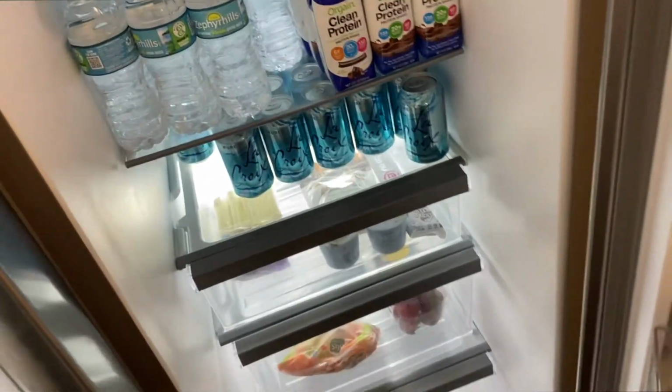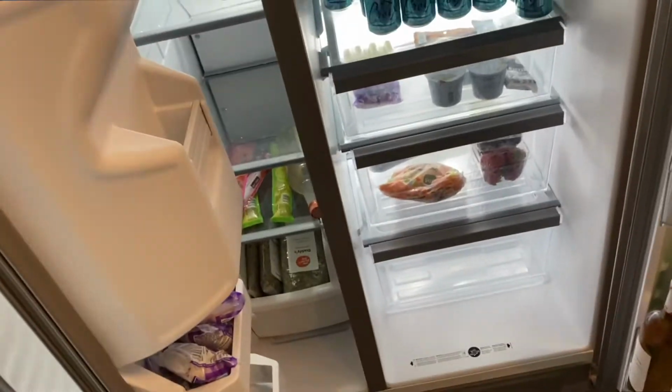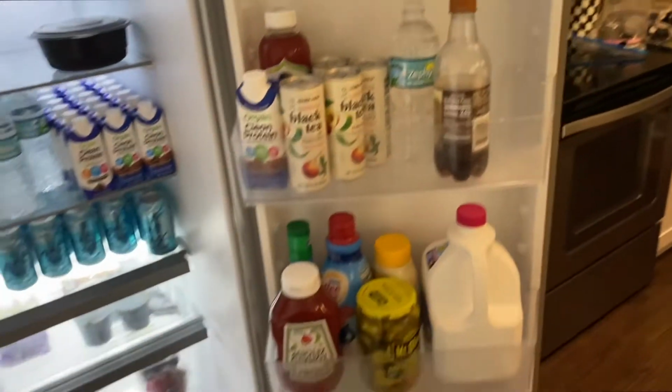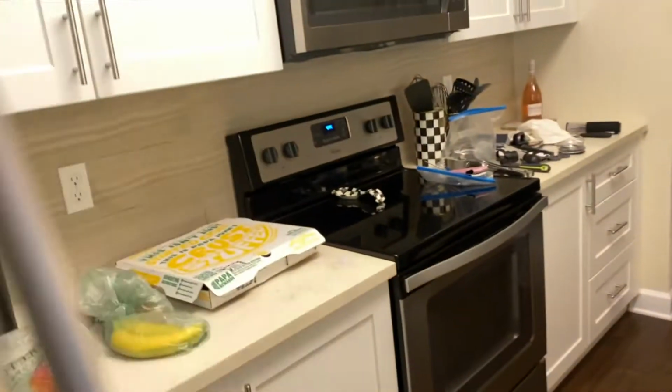Look at that. I don't think we have anything in our fridge. Nick's Uncrustables and some vodka and Buddy's dog food. Yeah, that's literally all we have in here so far. And I started organizing the cabinets.